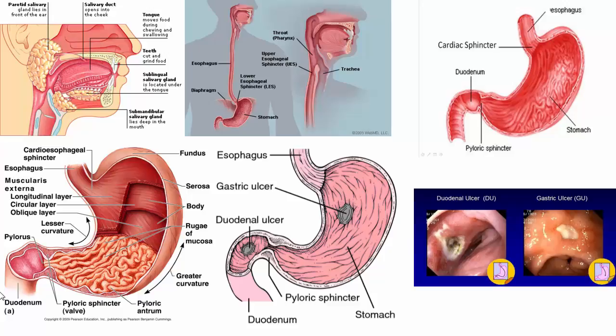Again, you see another diagram here of the stomach. This would be the esophagus. And this is the cardiac sphincter, which opens and closes, allowing food in. You have the stomach. And then you have the pyloric sphincter, which keeps the food in the stomach until it's ready to be moved on to the small intestine. The duodenum is the first part of the small intestine. Again, you see another diagram here.